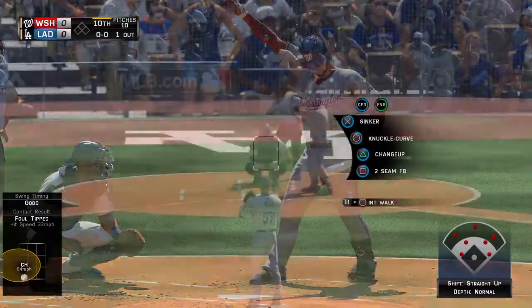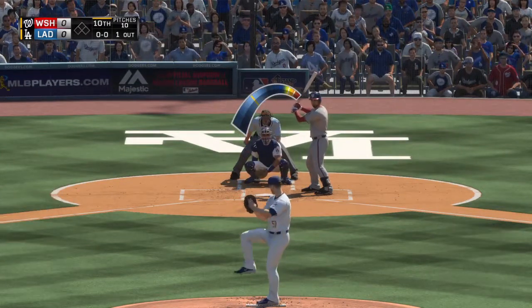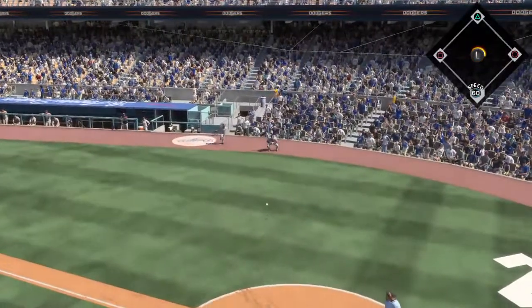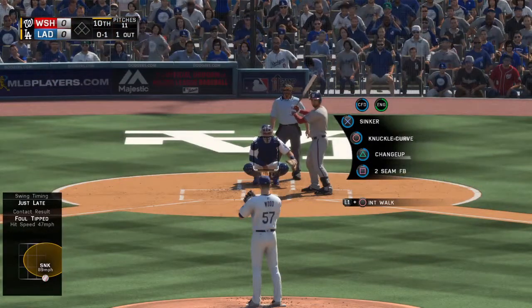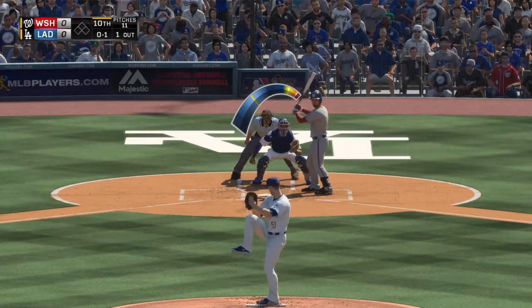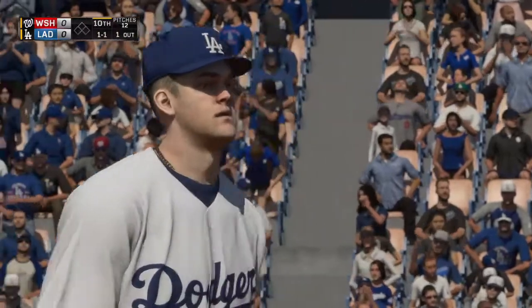Anthony Rendon ready to try again. Struck out swinging in his last trip to the plate. Yep, they sent him packing last time, so maybe they have a pretty good idea of how to attack him again right here. Wood gets the sign. Here's the 0-1. Nope. And here's a pitch high and tight for a ball. 1-1.